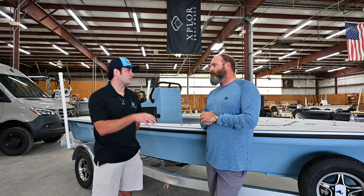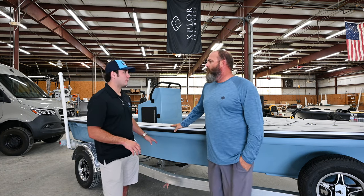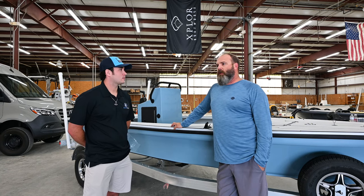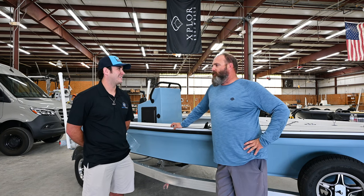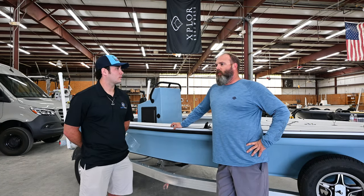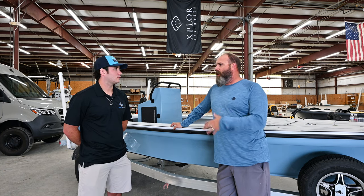Now, are the 23 and 25 going to be more like the Andros boats, or are they going to be more of a flat bottom? No, they're actually a little more deadrise than our 24 now. There's not much to compare them to. There's tons of great boats out there that all do this stuff. This one has been built a little more simple, with a lot of modular add-ons that you can put in to kind of make it your own.